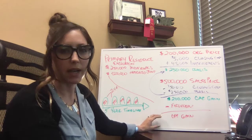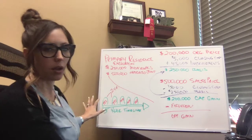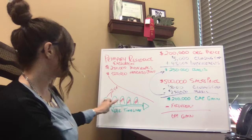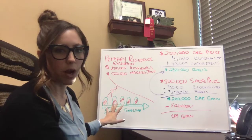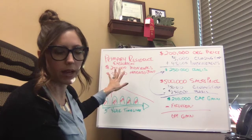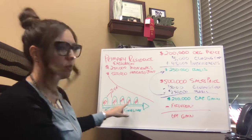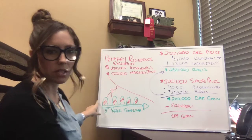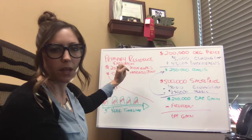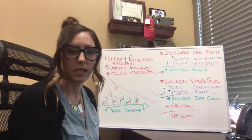Now, there's a couple other factors that we want to look at when it comes to whether this is a primary residence, and that's how long you have lived in the property. We're going to look at a 5-year timeline. We're going to take the last 5 years and ask which years we lived in the property. You have to live in the property 2 of the 5 years in order for it to qualify as your primary residence. Let's say that we lived in it the first 2 years and then we moved out the last 3. Well, you lived in it 2 of the last 5 years, so it can qualify under your primary residence exclusion. Now, if it's not your primary residence, then you do have capital gains that you'd be looking at on an investment property.